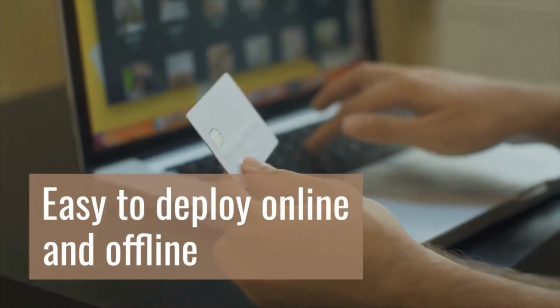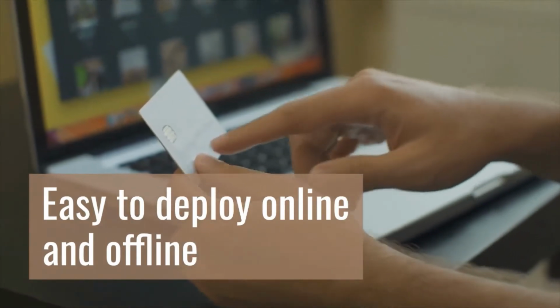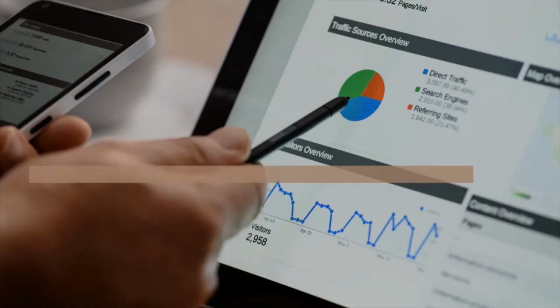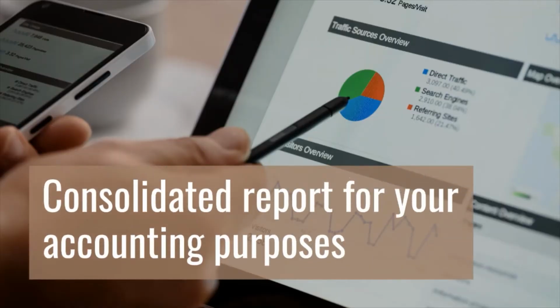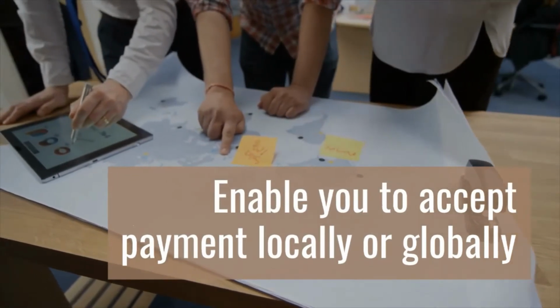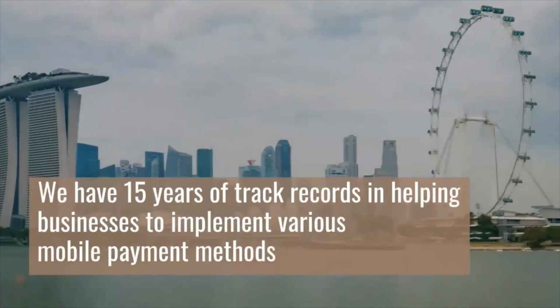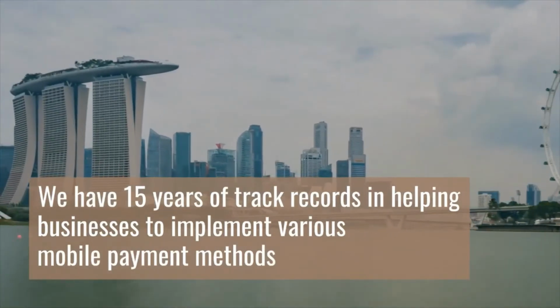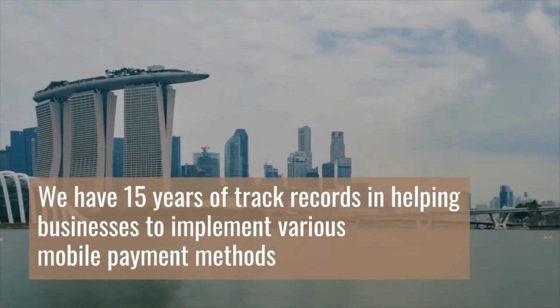It is easy to deploy online and offline. All payment records and status are accessible real-time. Consolidated report for your accounting purposes. Enable you to accept payment locally or globally. We have 15 years of track records in helping businesses to implement various mobile payment methods.